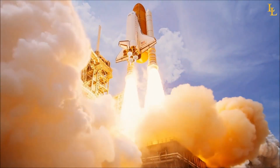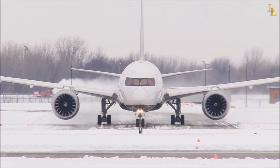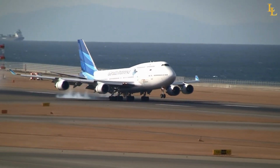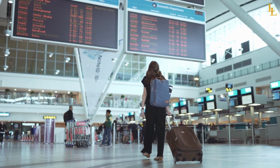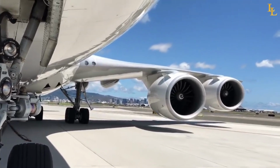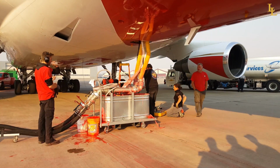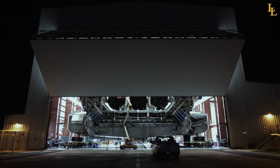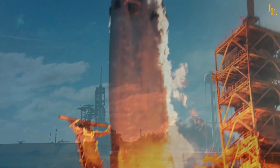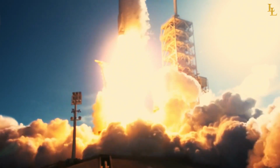Elon Musk prefers reusable rockets to single-use rockets, like airplanes. If an airline decided to scrap the Boeing 747 after every flight, the cost of taking a flight would be prohibitive for an average traveler. But the engines used in airplanes aren't single-use. Instead, they are refueled for another flight. So if a rocket can be refueled just like an airplane, then the cost of spaceflight will drop drastically compared to what we have today.